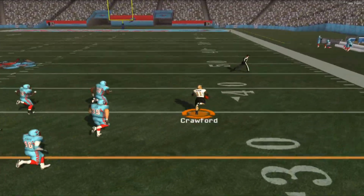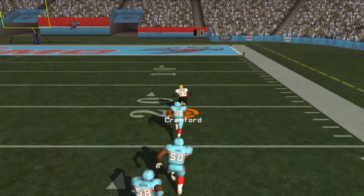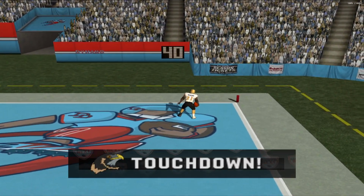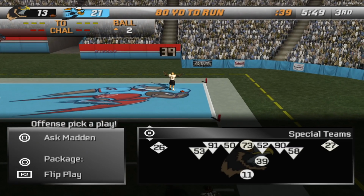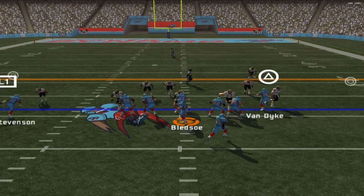Zeke Crawford, the veteran of the group, this time running off the right hash, and he goes all the way down the field into the end zone for a touchdown. The first of few touchdowns they would get here in this game. 13-21, looking still competitive here. But Ricky Bledsoe is ready to change that.